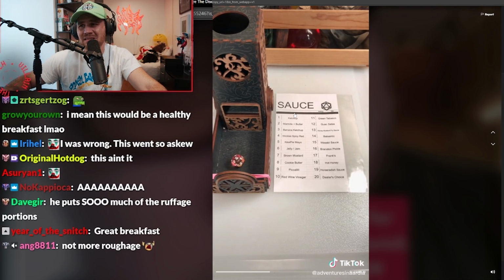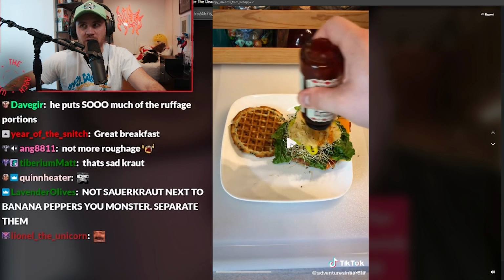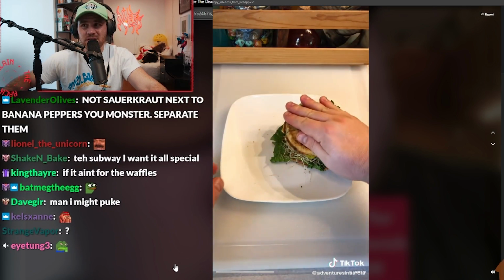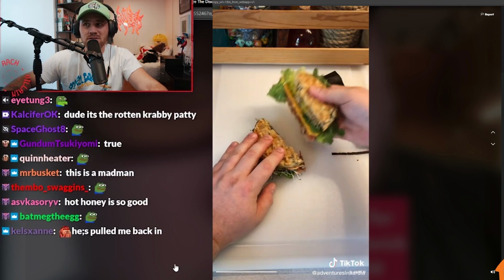18, hot honey. I honestly don't know what the best case scenario sauce would have been with this sandwich. So hot honey is as good as anything, I guess. Dude, if you had gotten rid of that roughage, this sandwich would actually be bomb. Let's get it cut, and let's take a look at that cross section.